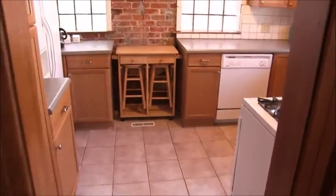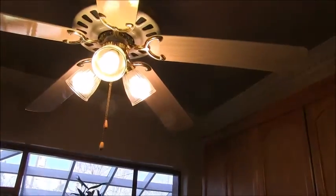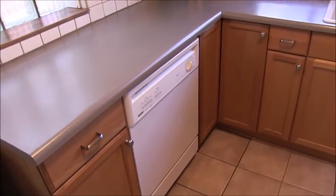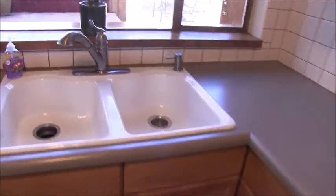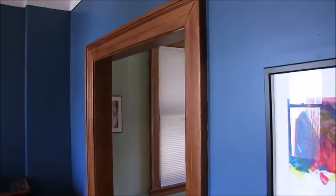Here's the kitchen, of course. Lots of storage here. Exposed brick. Tile walls over here, ceiling fan, has all the appliances you'd expect. There's a dishwasher and a stove, and there's a garbage disposal, and there's the refrigerator. And notice again the nice detail, the molding up by the ceiling. These wood trims are really classic.